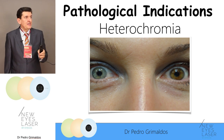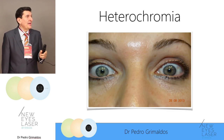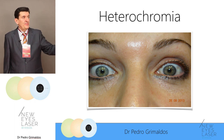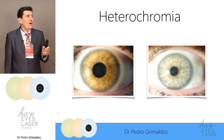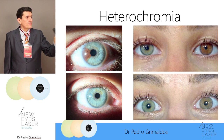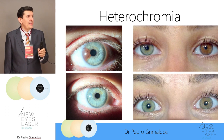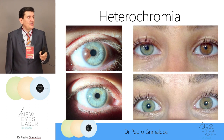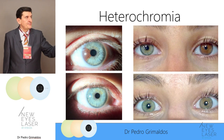Main indication is heterochromia, here a heterochromia iridum, right eye light blue and left brown. And after the treatment, with so similar eyes, as you can see. Here, same left eye, large before and after the laser. A congenital large nevus, and on the right side another heterochromia iridum. Left eye was brown before and turned to green after the laser, largely matched with the right.